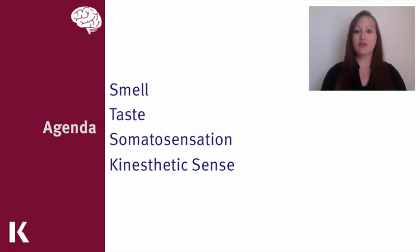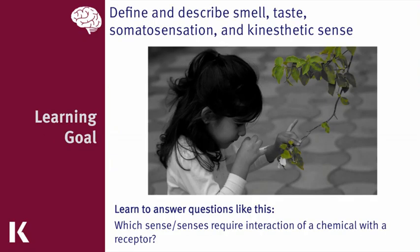In this review, we're going to explore the senses outside of vision and hearing because these senses aren't tested to the same level of detail that vision and hearing will be, but they are still topics that you may encounter on test day. And by completing this review, we'll have a better ability to describe the senses that are outside of our vision and hearing, such as smell and touch.